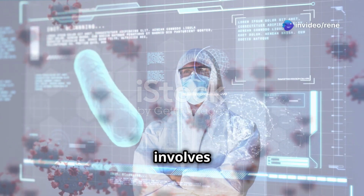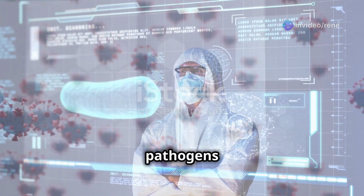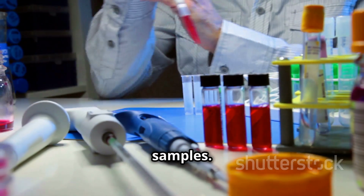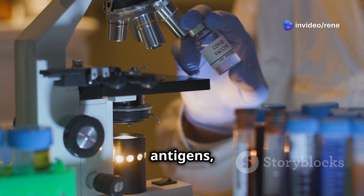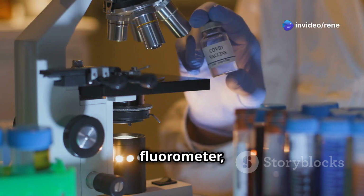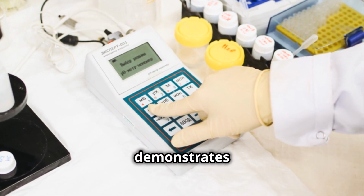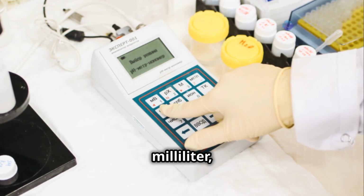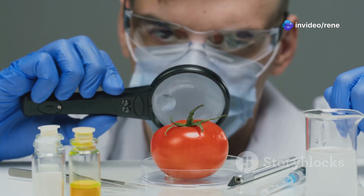One practical example involves using quantum dots conjugated with antibodies to detect bacterial pathogens such as Escherichia coli or Salmonella in food samples. When these functionalized quantum dots bind to bacterial antigens, the resulting fluorescence change can be measured using a portable fluorometer, delivering rapid results in under an hour. This method demonstrates sensitivity at levels as low as 10 colony-forming units per milliliter, outperforming conventional detection techniques.